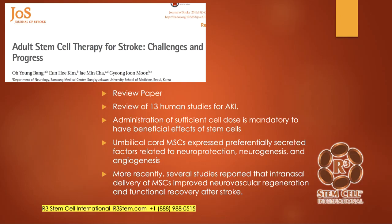Now I'm going to present a few review studies here in a row. Here's one out of the Journal of Stroke, where they reviewed 13 studies. What they noted is that you need to give a sufficient cell dose to get beneficial effects. We've known this for years. A lot of times when people say, oh, we did a study on this or that and we just didn't get the results, well, a lot of times it's because they're just not giving enough.